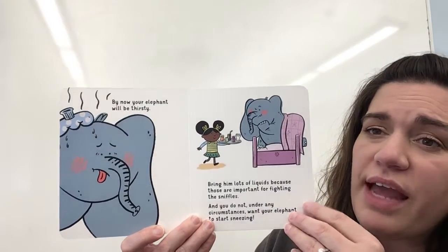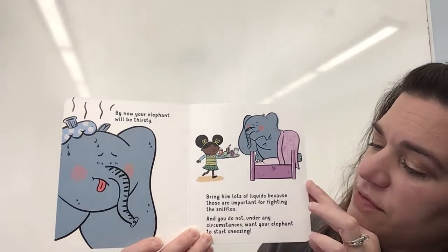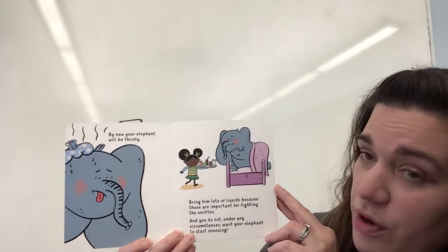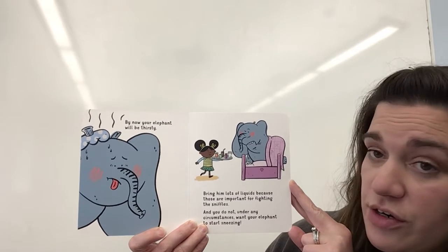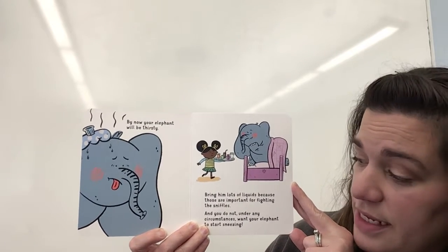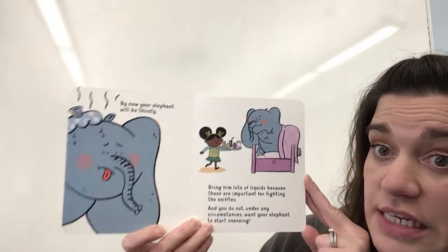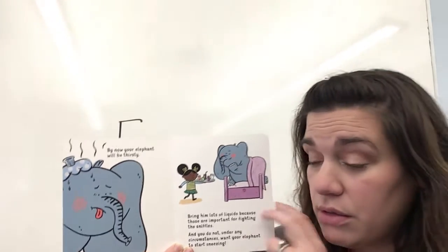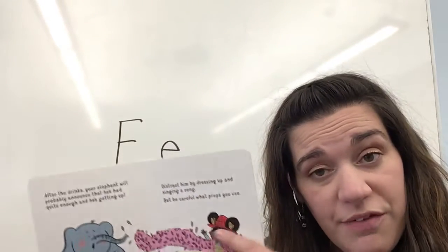By now, your elephant will be thirsty. Bring him lots of liquids, because those are important for fighting the sniffles. And you do not, under any circumstances, want your elephant to start sneezing. We are very worried about elephant sneezes. Why are we so worried about elephant sneezes?